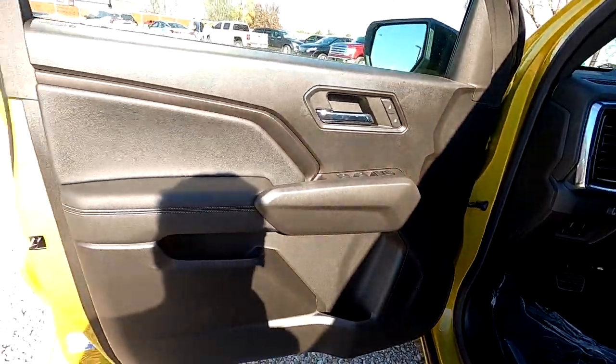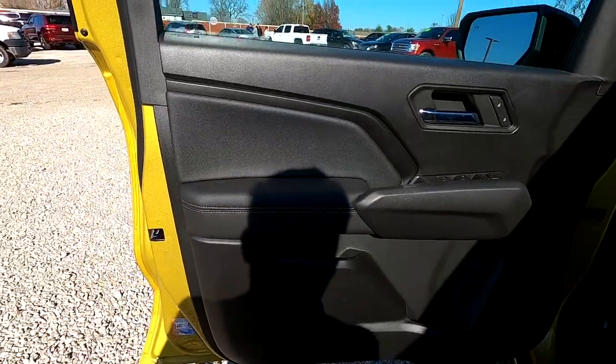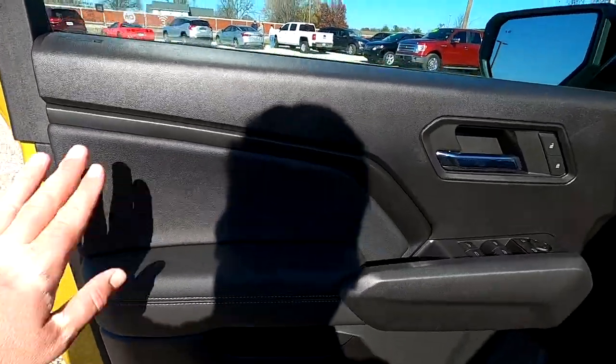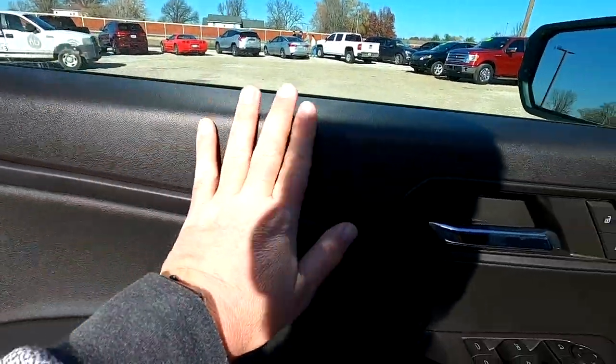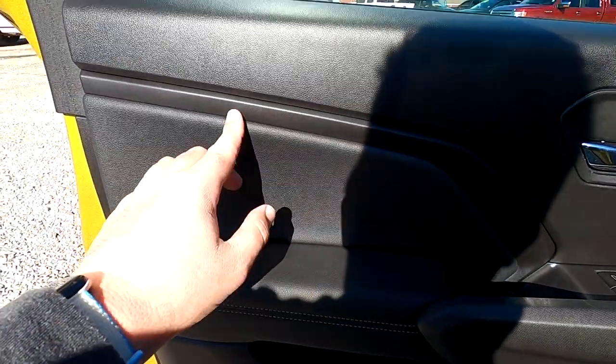Taking a look at the door panel. On this trim level, it's not very adventurous. It's very much just black plastic and black vinyl. You do have some textures here. You have this grain texture here, but it is hard plastic. You have another little texture here that probably could stand to be silver to break it up a little bit.